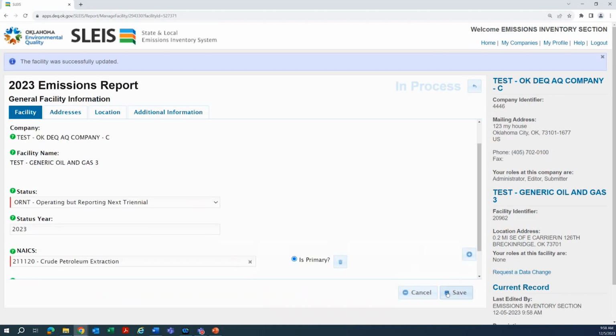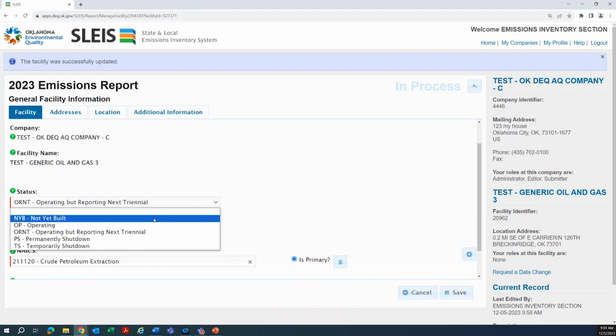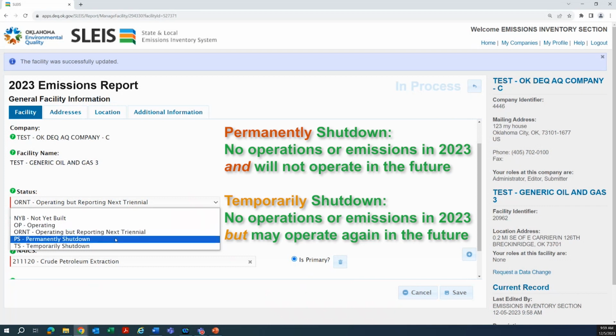Let's talk about some of the other statuses that we see here. There's a not yet built status. Use this if your facility has been permitted but has not been built and has not begun operations. The operating status is for facilities that are operating and emitting. The permanently shut down is for facilities that have completely ceased operations, removed equipment, shut in wells, canceled permits, this sort of thing. Temporarily shut down is for a facility that has not operated at all during calendar year 2023 and has produced 0 emissions during that time.